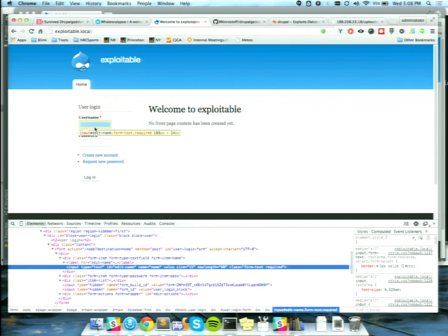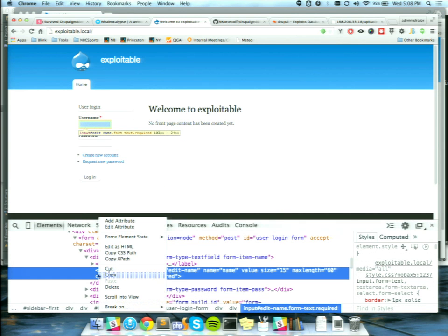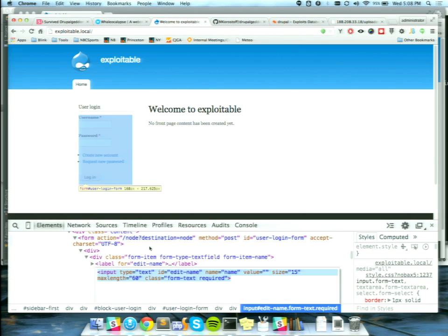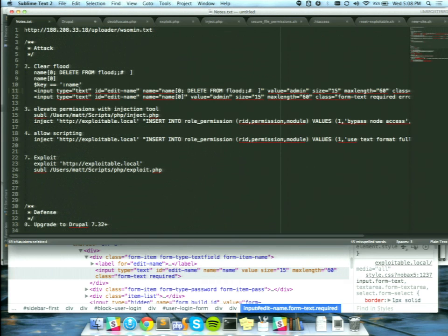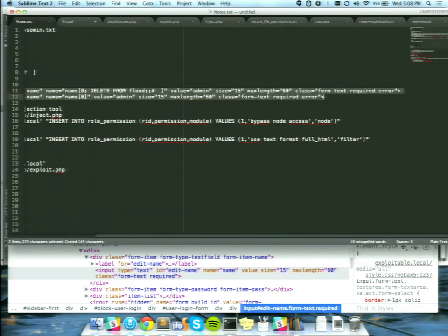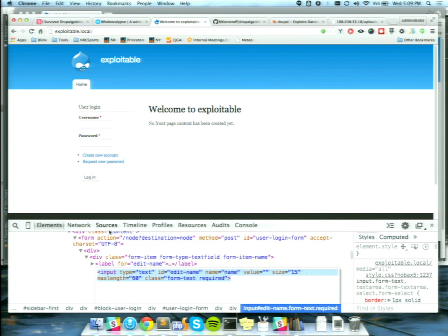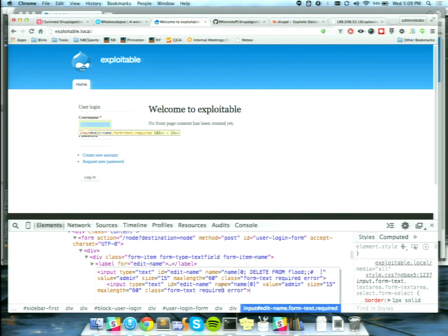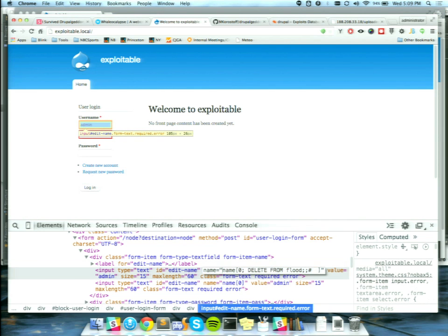I don't need any programming capability in order to do this. I'm going to do this completely from the WebKit inspector. What I want to do is replace the normal username input form with one that has some SQL in it. Because I've created two of them, I'm going to turn my input from a string into an array, the first of which has this delete statement in it.